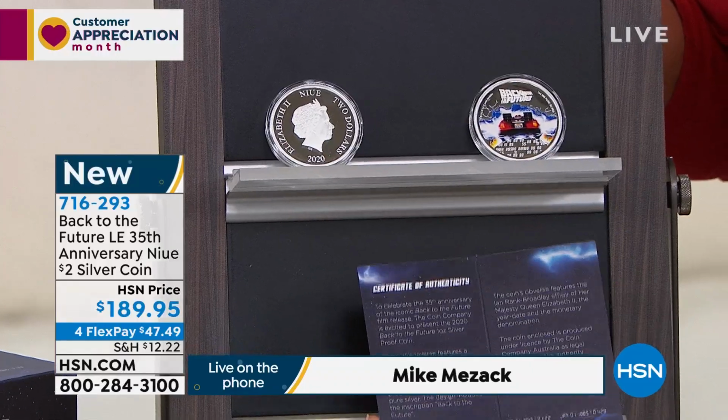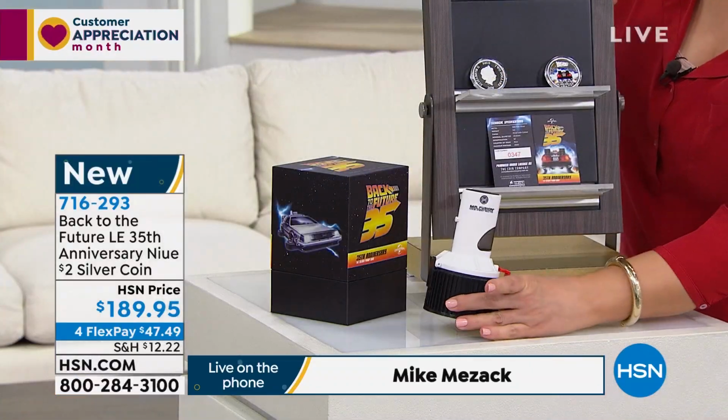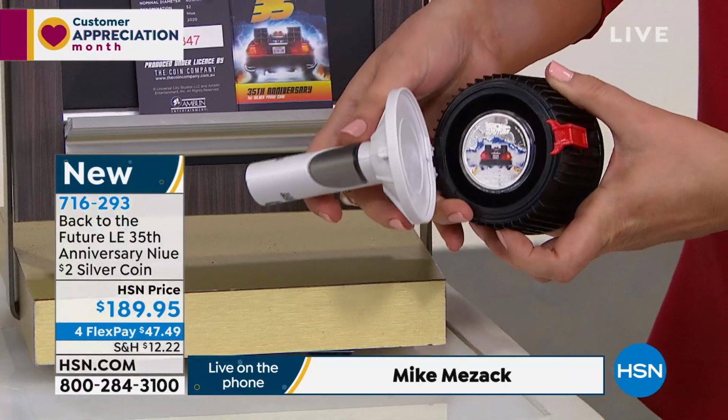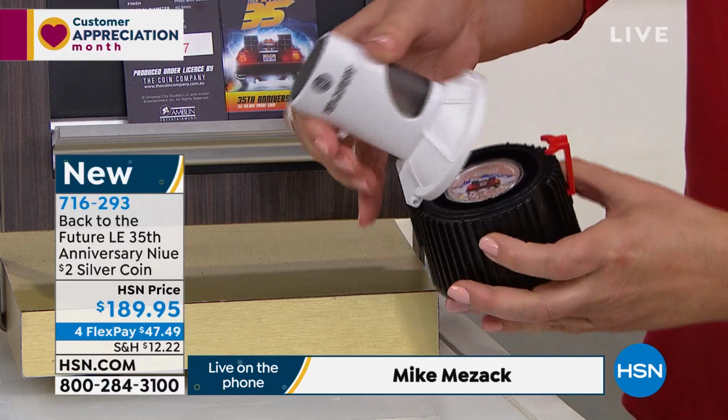The thing that made it go into time is what's represented and is the holder of the coin that you're going to get right there. That's what that little thing is. Now, it comes with the certificate of authenticity. Those are individually numbered, where it fits within the edition of 2020.